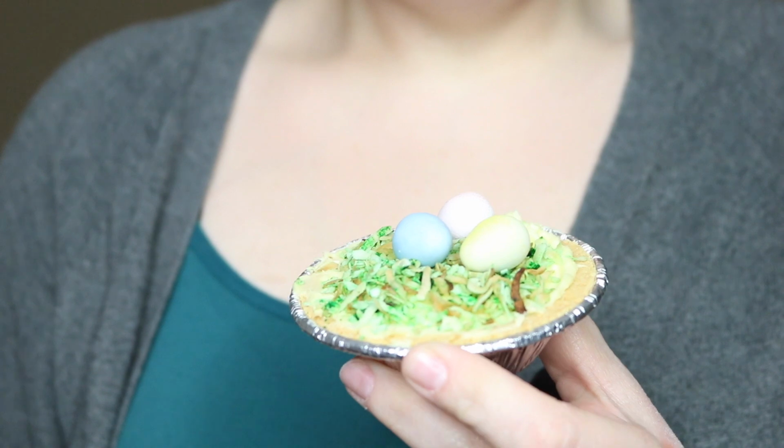I love these individual size servings because it helps me control how much sugar I'm getting, because let's just face it, this is not a healthy treat. It's definitely an indulgent, decadent kind of Easter treat, but it is so cute and so yummy. With the individual size portions, I don't feel guilty at all. Maybe just a smidge, but I don't feel that guilty about making these and storing them in the fridge, and then whenever I want kind of a fancy little dessert, I'll just pull it right out.